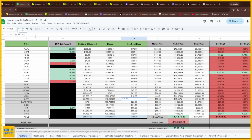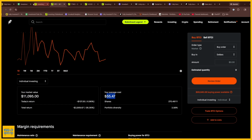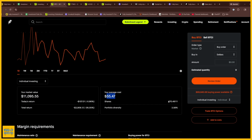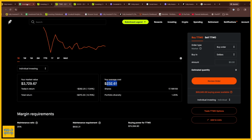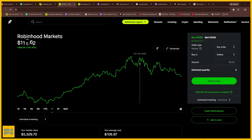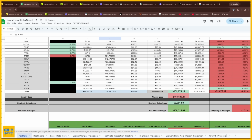So this is average down, obviously, and then update the number of shares. Cool. BTCI. This will be a nice average down as well too. Yeah, very nice average down, and then number of shares growing here. And then for take two, this should be a nice average down as well too. Wait, which one did I grab? Average cost. And then for Hood, that should be a little average down, not as high as the others, but still Hood. And awesome. So that's there.